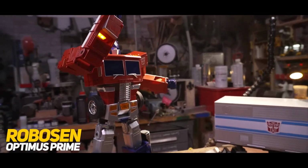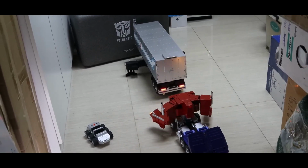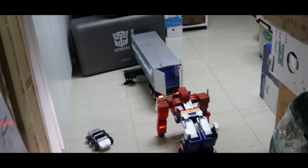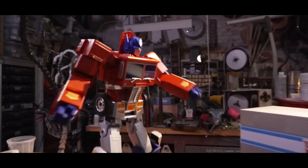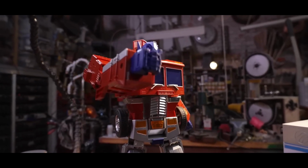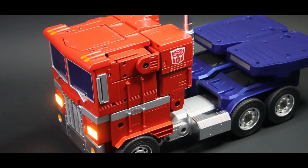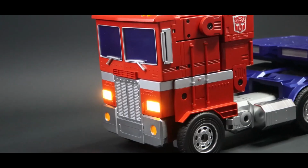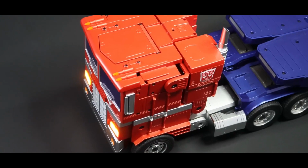2. Robosen Optimus Prime. The Robosen Optimus Prime is a highly advanced robot that transforms into the iconic Autobot leader from the Transformers franchise. With over 80 voice commands and advanced movements, the robot can walk, run, and even dance. It can be controlled via a smartphone app or voice commands, and its programming allows it to recognize and respond to its owner's voice while also learning new commands.